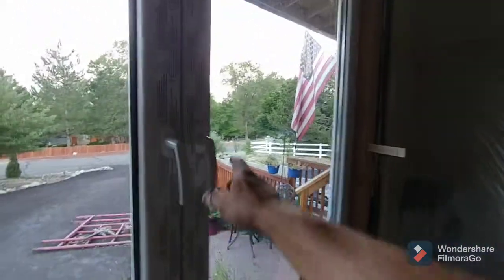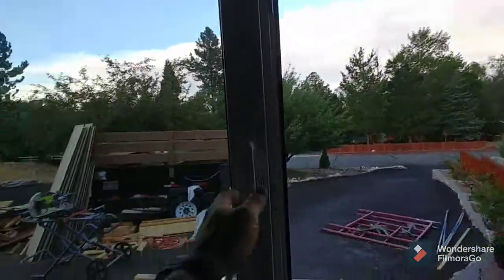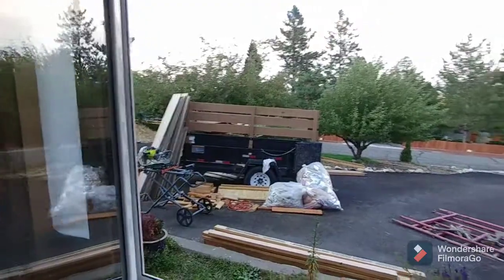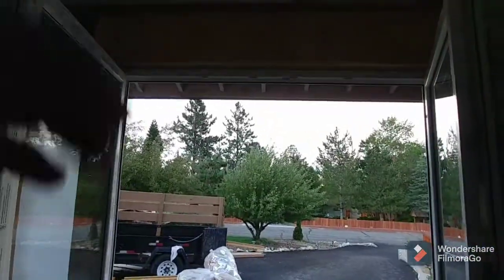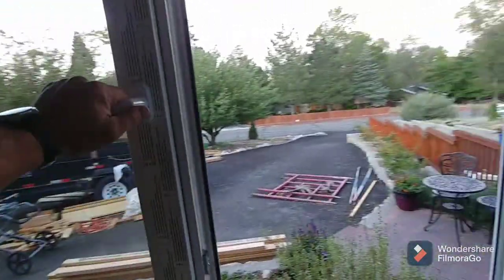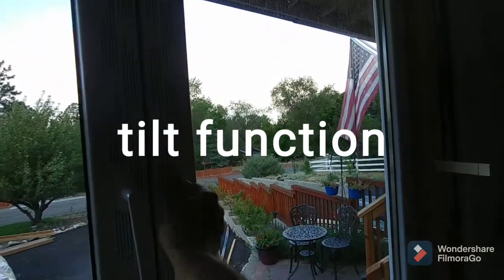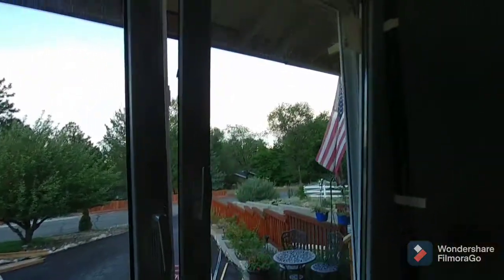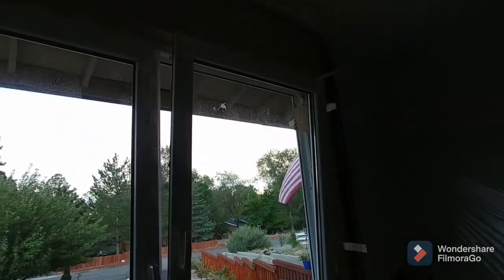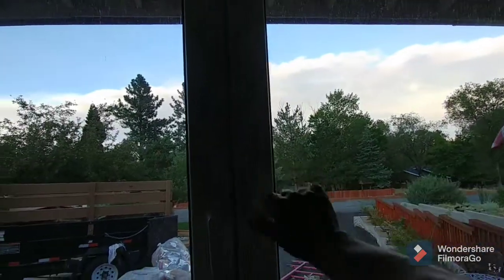Let's go over to one of the double windows here. I'll show you what those do. So again, just full open. The second part here also fully opens. So you have absolutely no obstruction. There's no bar in the middle. Only one side does the turn function. I guess mechanically it's just not possible to make both do this. There's a lot of mechanical witchcraft going on inside the sash here.